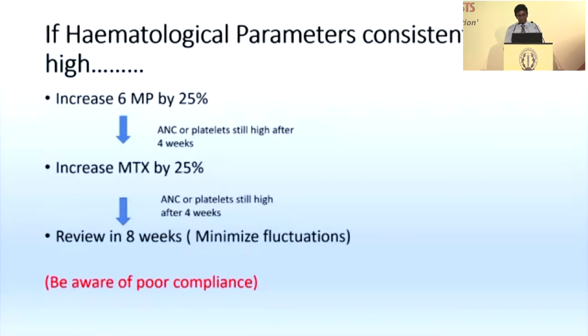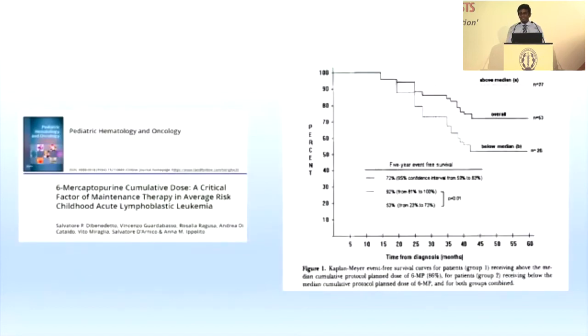I think Prof. Howard also referred to this study, which clearly shows that the amount of 6-MP you are on during the duration of your maintenance chemotherapy will have an impact on your overall survival.